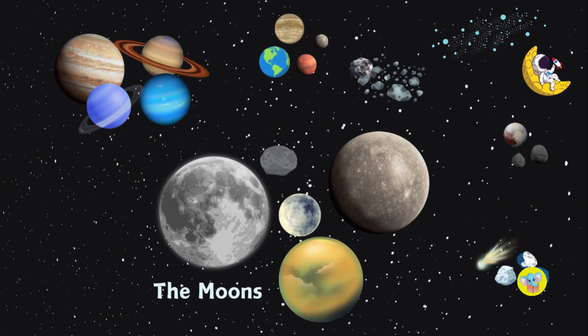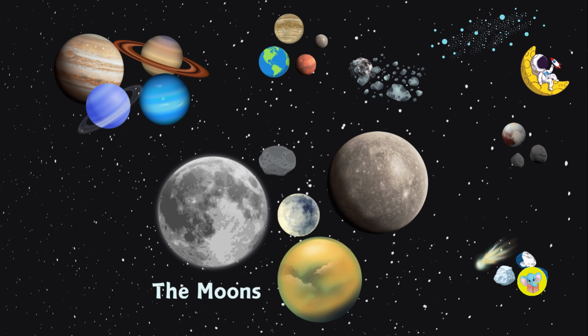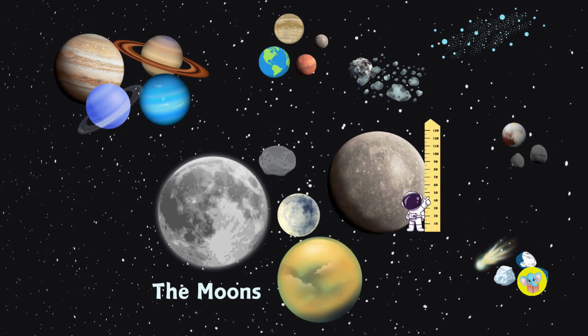Well, those are the main planets in our solar system. Now, let's talk about moons. Moons are smaller rocky bodies that orbit around planets. Jupiter has at least 95 moons, and Saturn has 146. One of Jupiter's moons, Ganymede, is the largest moon, even bigger than the planet Mercury.